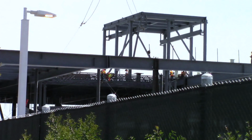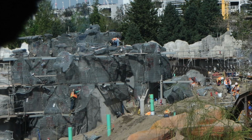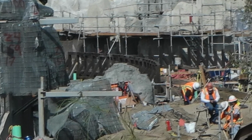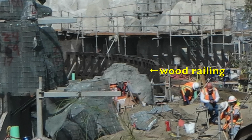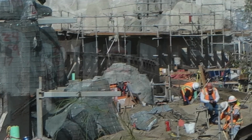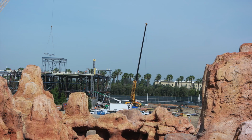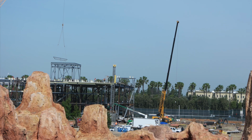Next, we'll look out of the cavern hole on Big Thunder Mountain Railroad. From here, we can see that workers are continuing to add mesh forms to Area 24. Now zooming into the right a little bit, we can see that a wood railing has been made for the bridge. Notice that another steel joist is being lowered into position for the battle escape.